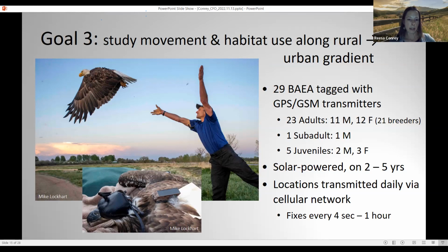So the whole back of the tag is a solar panel. So you can see in that lower image that it's not a really shiny solar panel. It's got a matte finish on it, which is nice for the eagles, so they're not sort of reflective and glaring in the sunlight. We hope that they'll provide data for between 2 and 5 years. The harnesses are breakaway. So if something happens or if the eagle just doesn't like the tag, they can come off. They're designed that way.